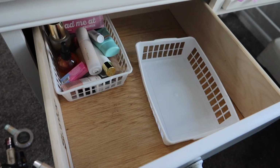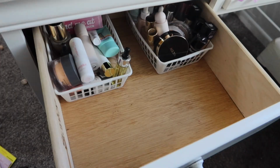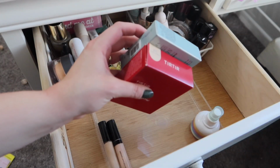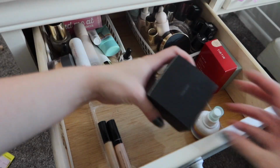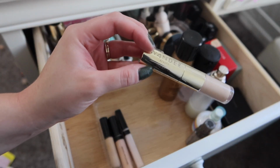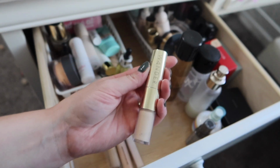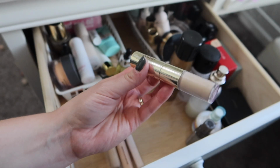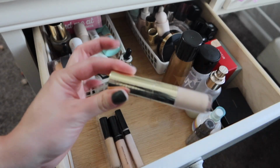Let's look now at foundations. I have a lot. These are some cushion foundations that I haven't even opened to try yet, so I'm gonna put them over to the side here, along with a backup of my Laura Mercier loose translucent powder. As I'm going through this, I'm actually gonna declutter this Wander Beauty Duelist Concealer. It's really nice, but I think it has gone bad because I've had it for so long, and I think Wander Beauty is a clean brand. It smells the same way that the Kosas concealer does when it goes bad, so I'm thinking this one just needs to be thrown out.